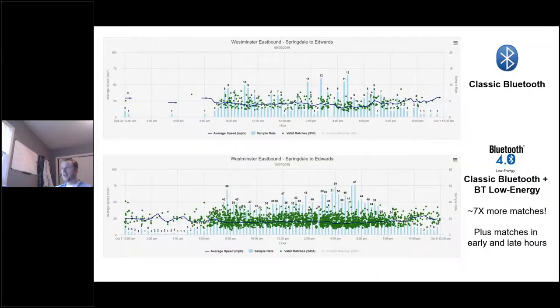And to kind of prove this, Iteris did a study. Here's the side-by-side comparison of the same section of road on the same day of the week, 1 week apart. The first week was just using classic Bluetooth, and the second week that velocity unit was upgraded with the BLE reader. This took your matches from 330 in a single 24-hour period to over 2,400 with around 200 matches an hour during peak times. So during peak hours, they're actually seeing more matches than they were during an entire day previously. As you can see, the sample rates are huge.